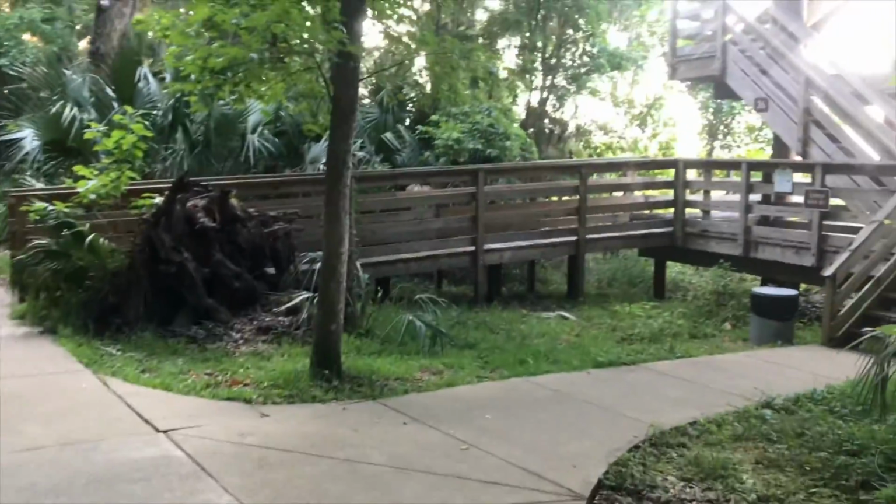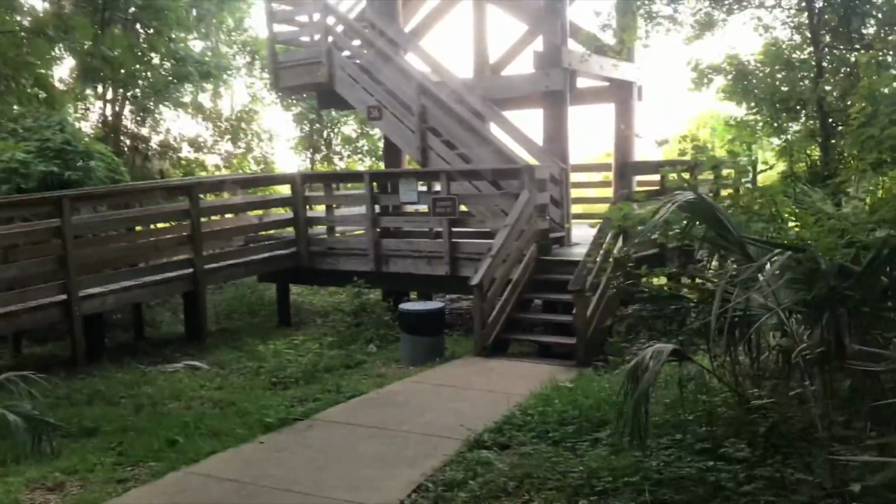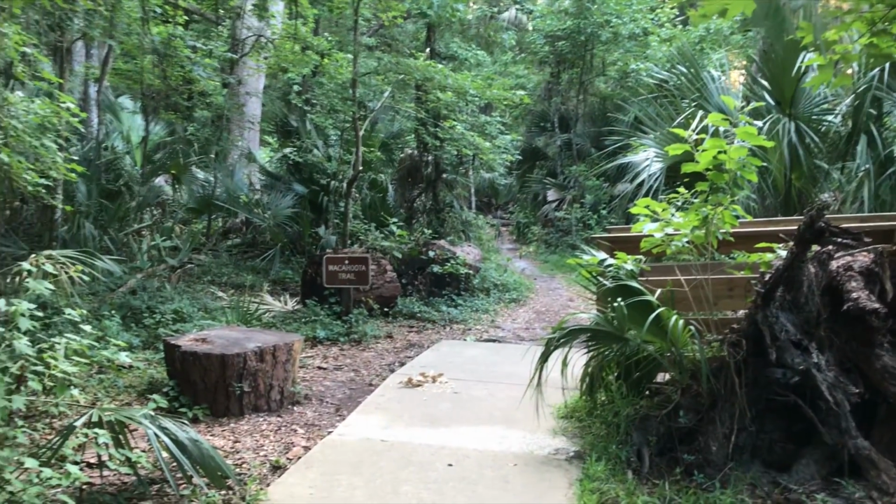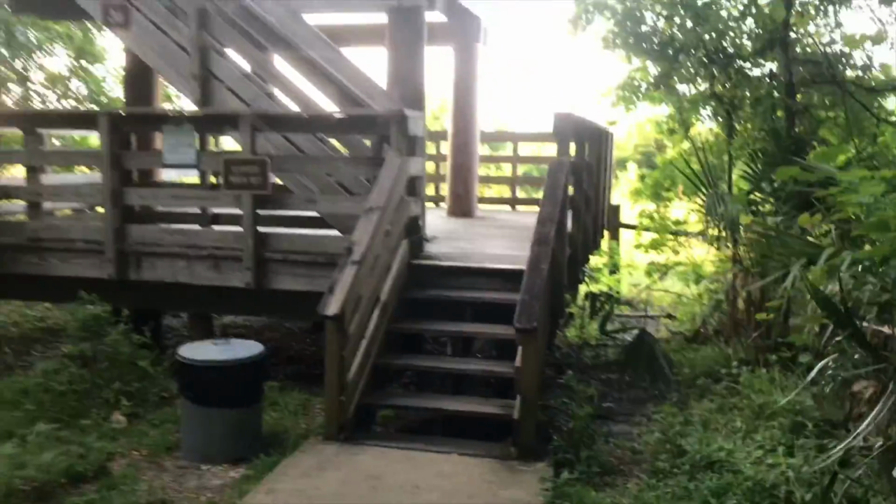Walking up here now to the observation tower. Just a little trail. I mean, I don't know, a couple hundred yards from the visitor center. And then the rest of the trail goes off that way. Wachuta Trail.